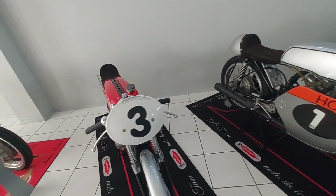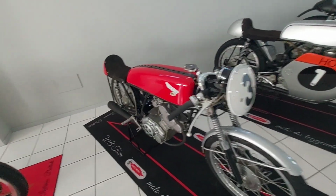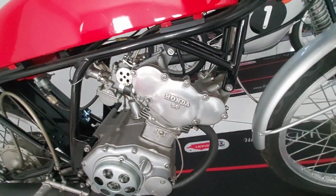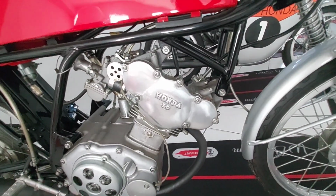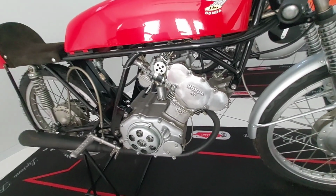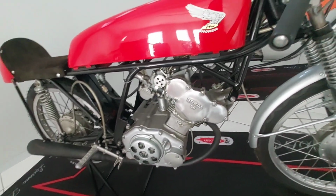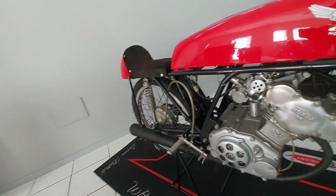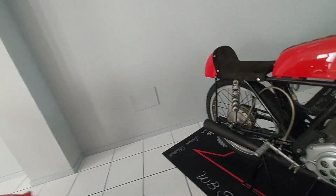Another Honda. 50cc. Look at that, double overhead cam, 50cc. Come on, man. That thing probably just screams. Badass, man. Stuff that you just don't see.